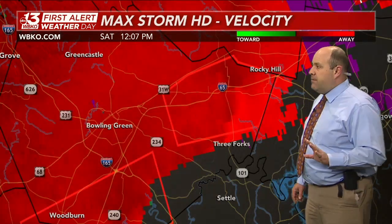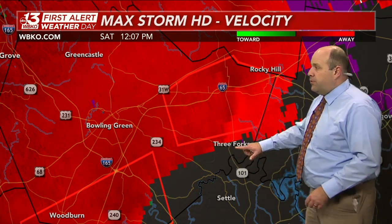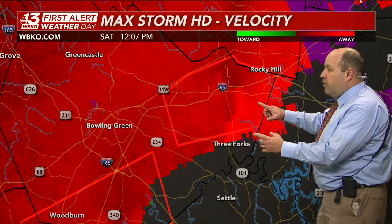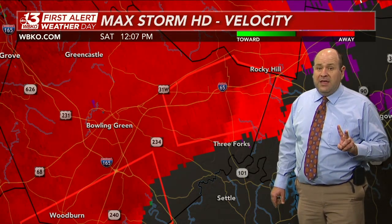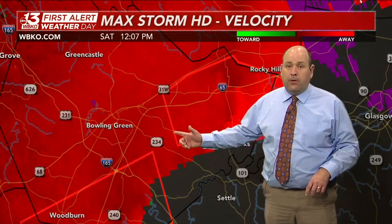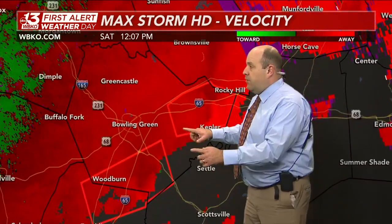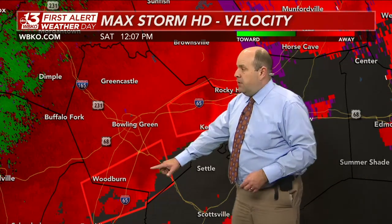And there comes a new velocity scan. These update every 5 minutes. So from Smiths Grove basically down Highway 101 toward the Three Forks area, please be in your basement right now, still under the tornado warning in the northeastern corner of Warren County. We've got 2 tornado warnings in Warren County right now. One is east of Bowling Green. And by the way, here in Bowling Green, we're in the clear as far as any tornado threat is concerned right now. The warnings are to the east of the city and to the south of the city.